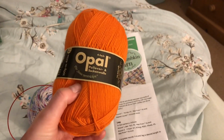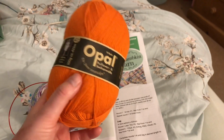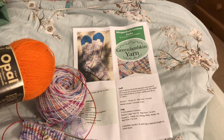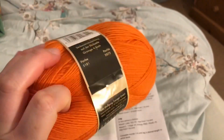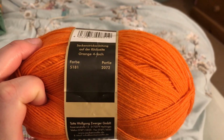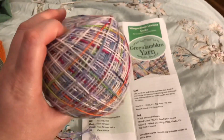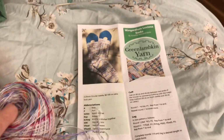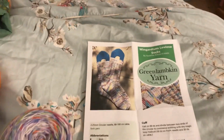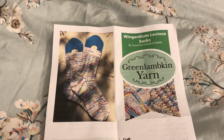I do like to use a hard wearing commercial sock yarn for the heels and toes wherever possible, and I think this one will go really nicely. And it is colour 5181. This is on the Silver Stellina sparkle sock, and the pattern that I'm using is my own pattern to carry on the theme. It is the Wingardium Leviosa socks.